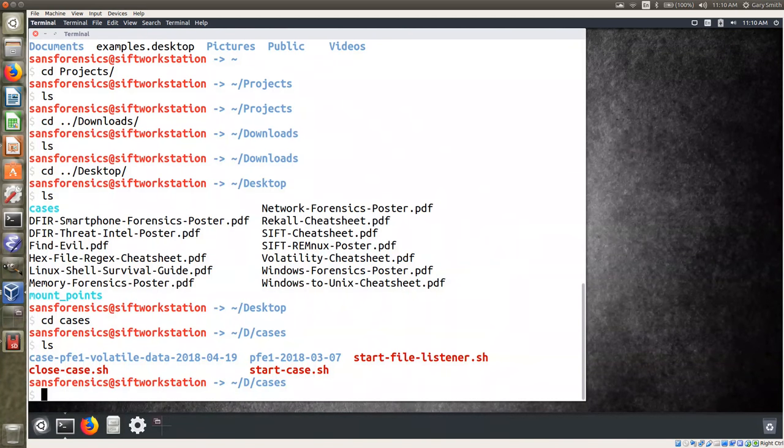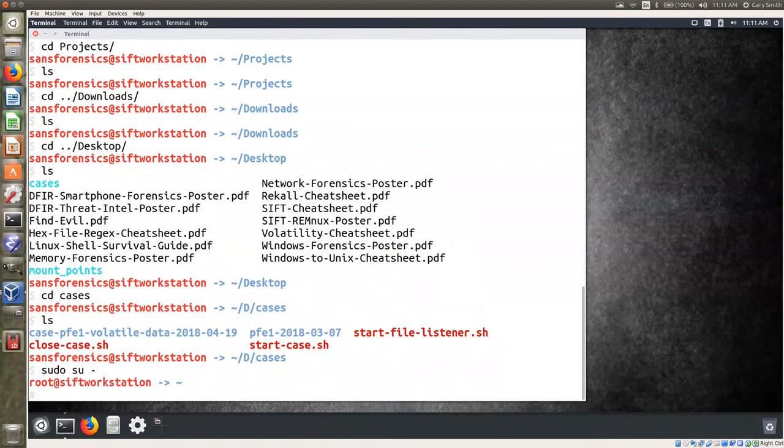What I'm going to do is execute that shell script, start case. It's going to open a case and create some ports that are going to be open so that my client, the infected machine, potentially infected machine, is going to gather data and send it back to. And this is all using Netcat as both a client and server. NC, Netcat, same thing. Okay.